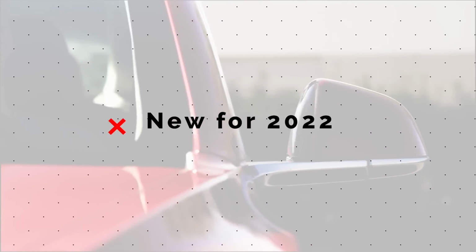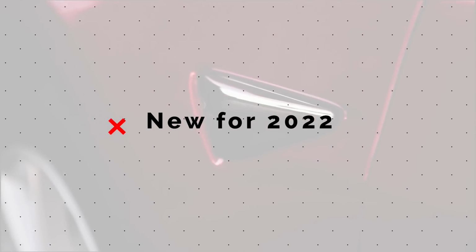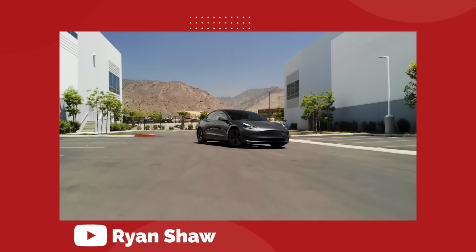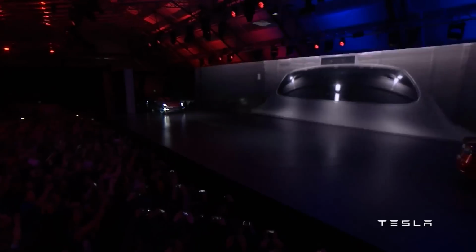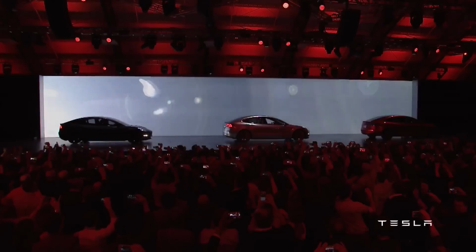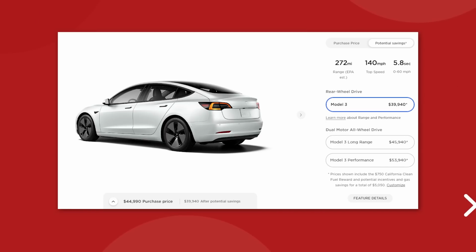We can start with the new naming structure for the different variations of the Model 3. The term Standard Range Plus is gone, which is awesome because it's clunky to say, and anyone who wasn't around for the original launch of the Model 3 wouldn't know what the Plus was referring to anyways. So now the base level is simply Model 3, and it's under the category of rear-wheel drive. If you want dual motors and all-wheel drive in a Model 3, that can come with either long range or performance, depending on which aspect you want to prioritize. Beautiful, simple, easy to understand.